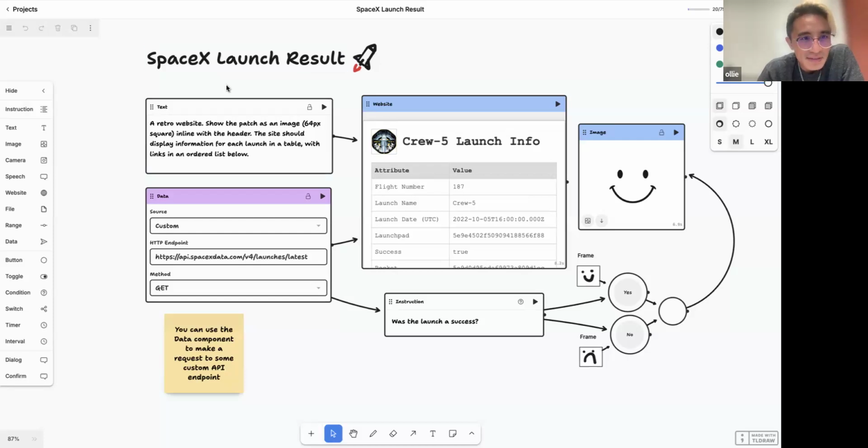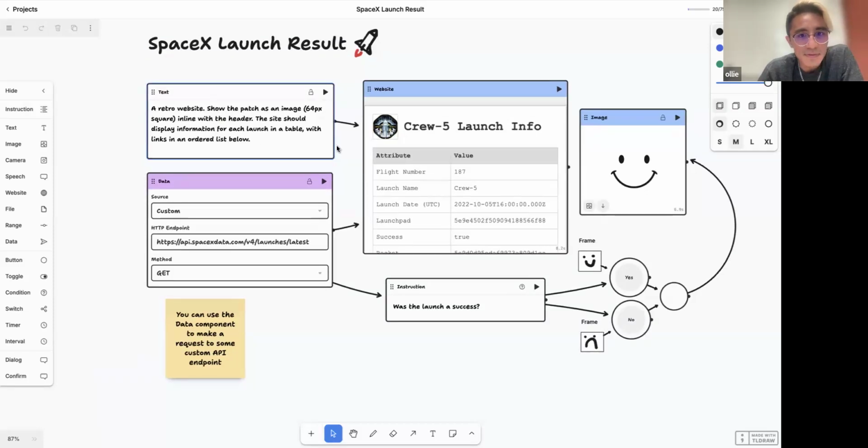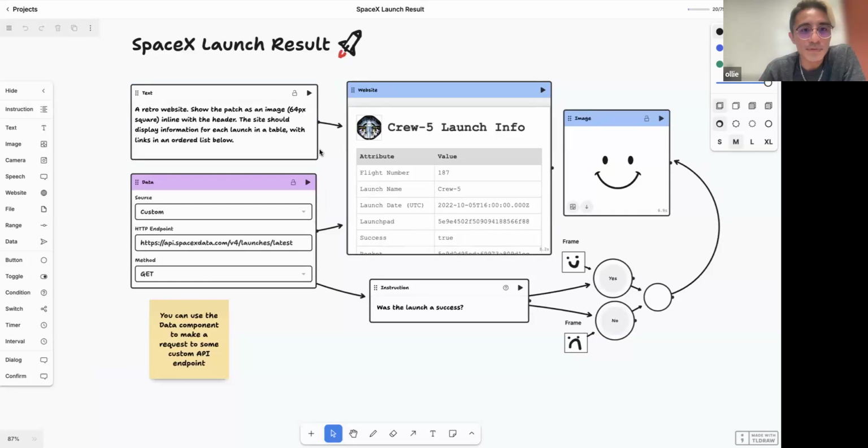Okay, SpaceX launch result. I didn't make this. This is one of TL Draw's templated demos that you could try out. So: retro website, show the patch as an image, 64 pixel square inline with the header. The site should display information for each launch in a table with links in an ordered list below. So it can generate tables. I wonder if I just didn't specify enough or something.